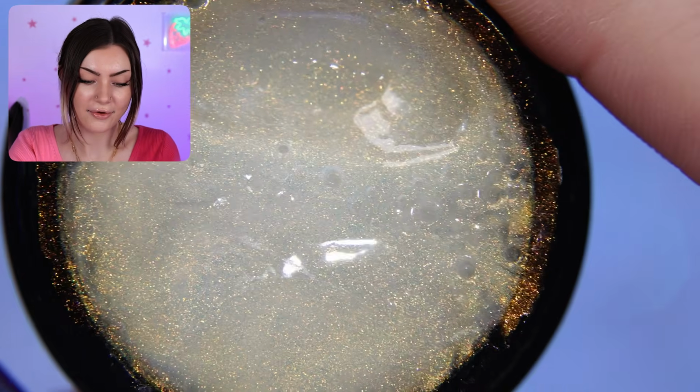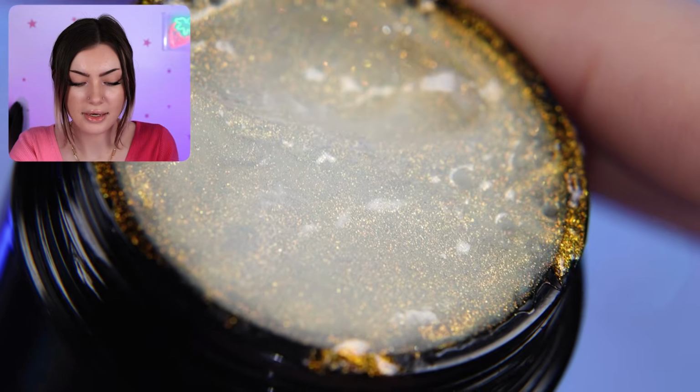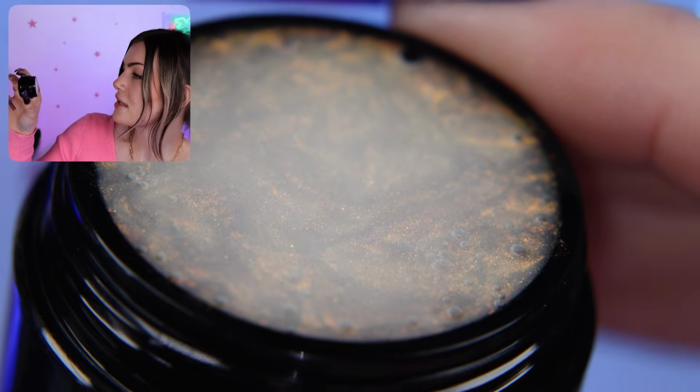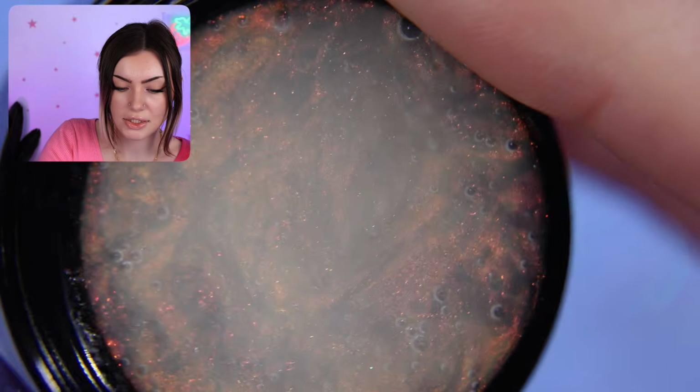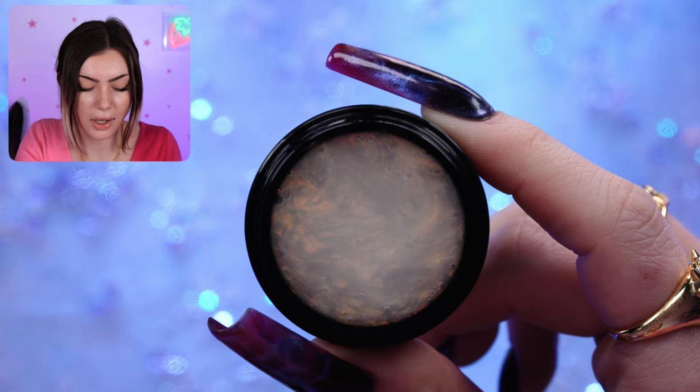It is so pretty. Okay, it's like a yellow, but also white, gold. I don't know. Next up is Hallucinate. The shift on this one is crazy too. Please tell me it's getting it on camera. It's like a green to orange. I also love how it just looks swirly in the pot.